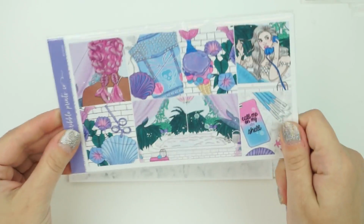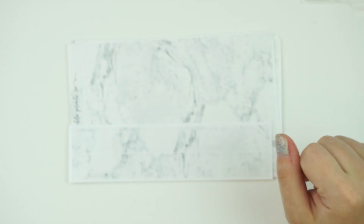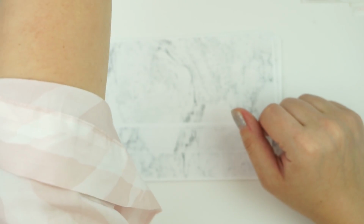Besides Jessa, because for Jessa, I made it a little bit warmer tone. Besides Jessa, the marble, which I have right here, let me see if I have any spots where there's marble.